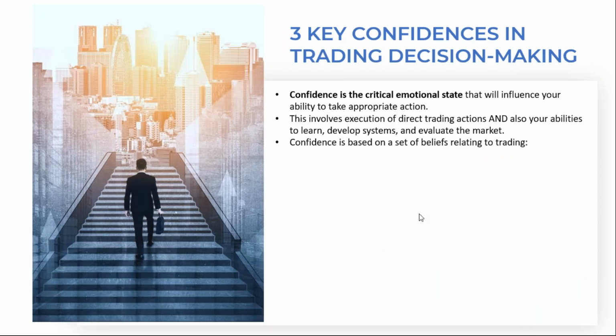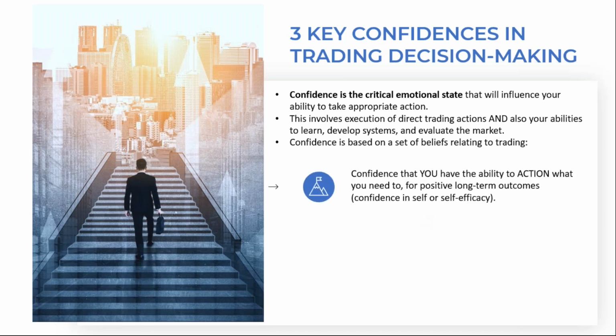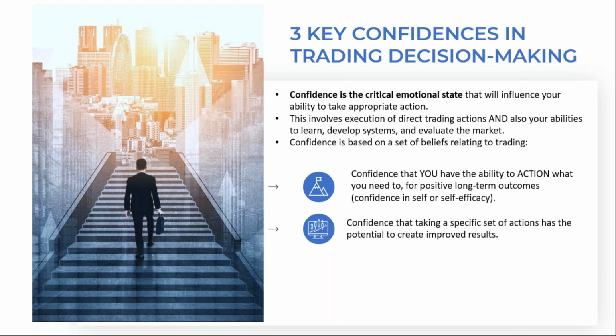So if confidence is so important, it's based on a set of beliefs related to trading. First of these, and we'll cover this in module 2 of the Trader IQ course, is what we term self-efficacy. We're going to delve into this in a little more detail in that psychology session next month. But it's the confidence that you have the ability to do what it takes to be a trader. So it's confidence in self, or self-efficacy.